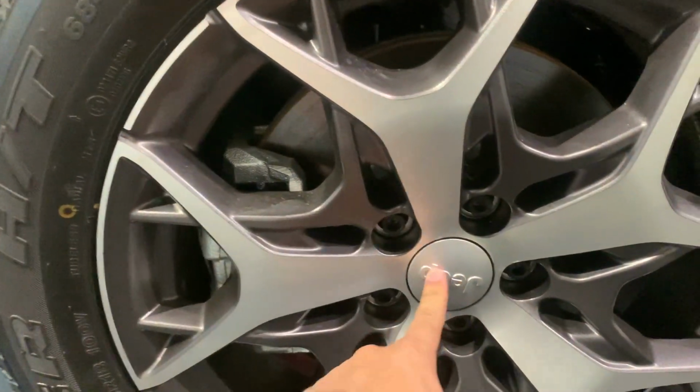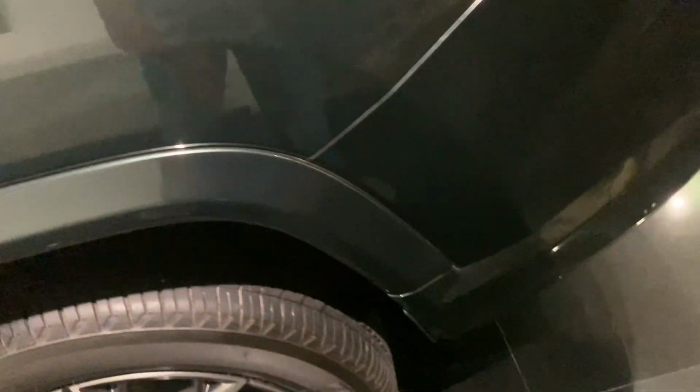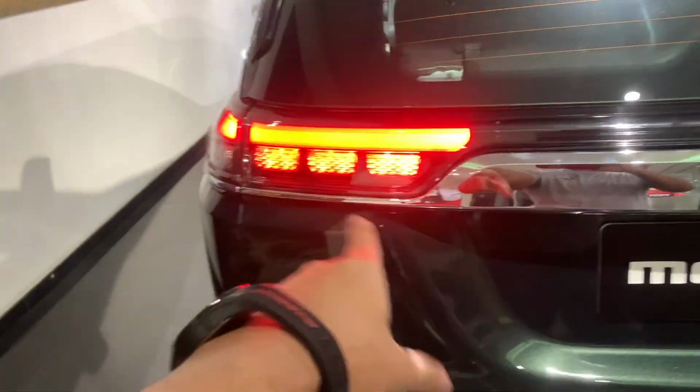Jeep logo in the middle over here. Meridian finished in chrome, Meridian badging on the doors. No door visors, the door is going like this. There's no plastic cladding, all body color. Jeep written over here. LED lights, cube shape lights for the rear. They were flickering, I don't know why. Jeep written over here as well.